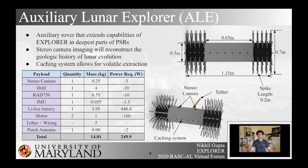The ALE has a center section to house its instruments and 2 rotating sections with spikes powered by its motors. Its mass is roughly over 15 kilograms, requires approximately 200 watts continuously, and fits in a 0.44 meter cubed footprint.